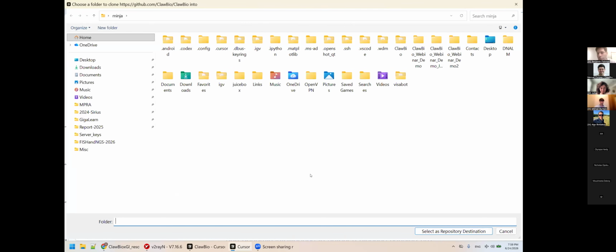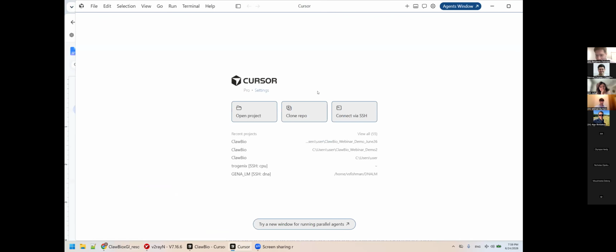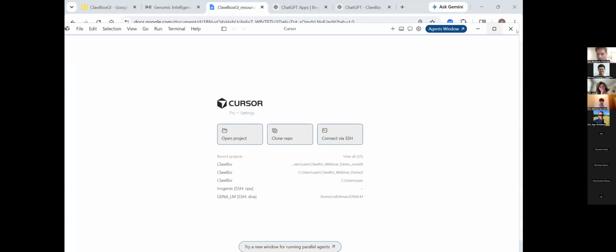Okay, I'm not going to create another folder. I already have 10 of them, I think. But you need to proceed. And after you are done, I'm going to switch to the window I already have where I'll clone the repo.